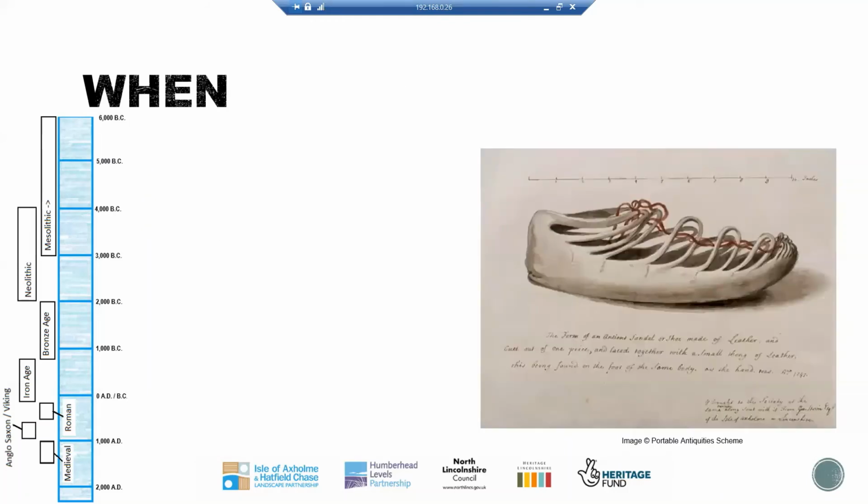On to the when, and this is perhaps a bit more interesting. So objects are also part of the past, and they can tell us multiple different stories through time, not just the time that they were used and then abandoned, but all the time since then. So, for example, this is quite a famous shoe from the area. It could be telling us many stories.